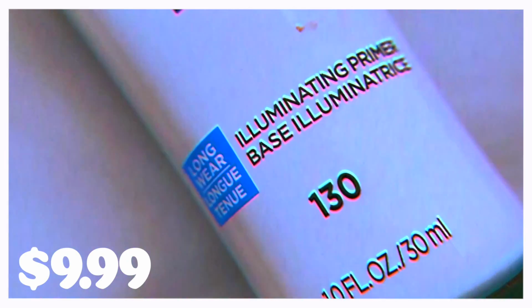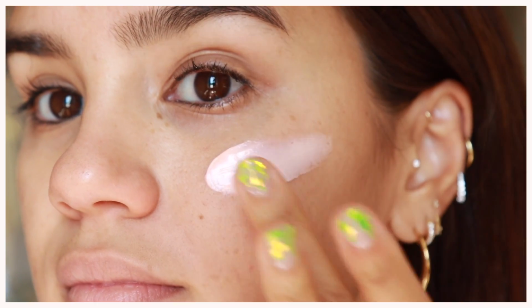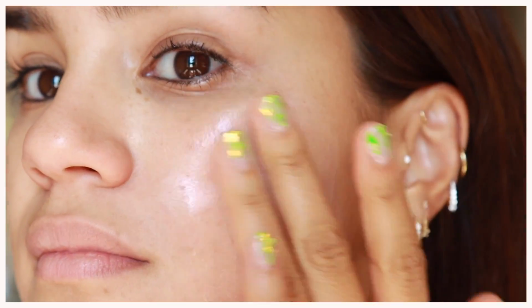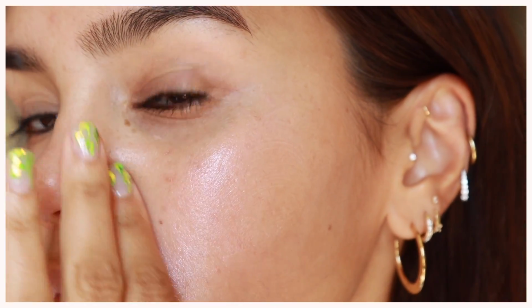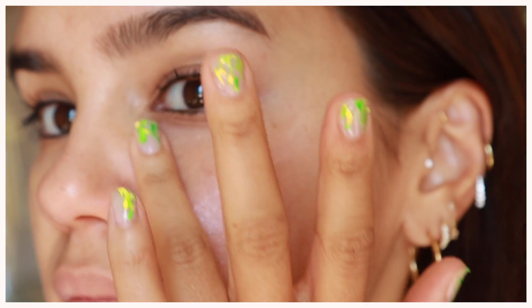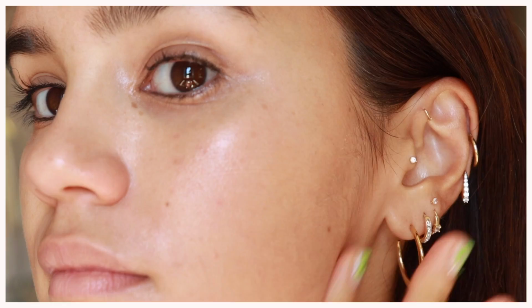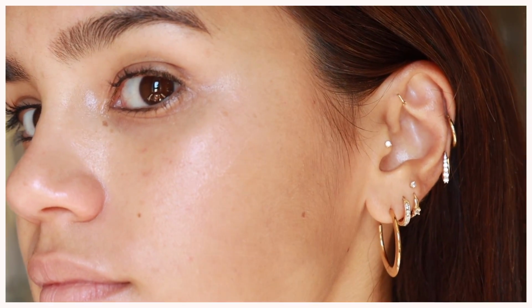So this is the one from L'Oreal. It's the Glow Lock Illuminating Primer. And what I really like about this one is it is very thick, gelatinous, it feels very substantial, but it doesn't feel drying. You get a really good amount of slip to the skin, a slight bit of illumination, but nothing overpowering, so it does not emphasize texture or bumps on the skin, and it really just feels like a super hydrating, great base to put your makeup on top of, especially if you have dry patches on the skin. This is really great for combating those.